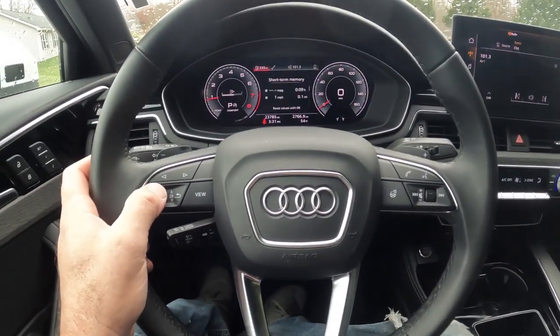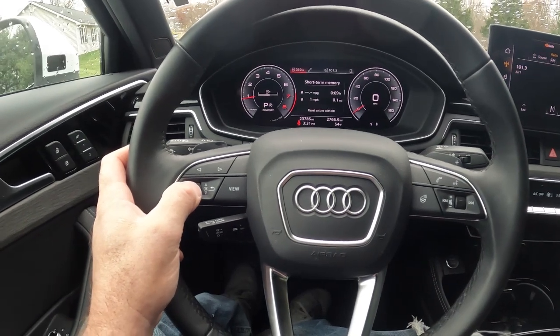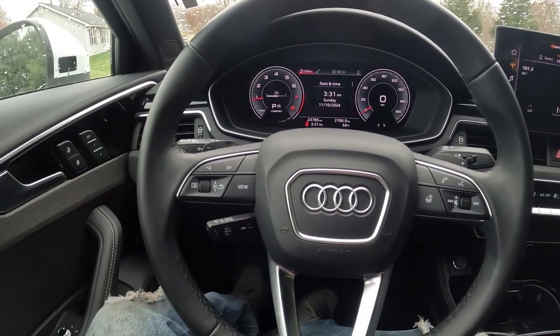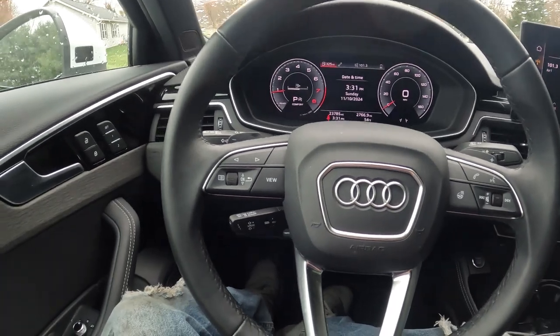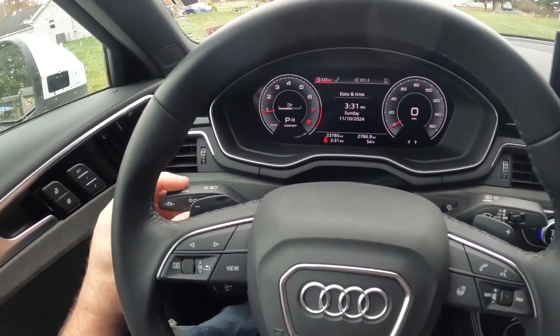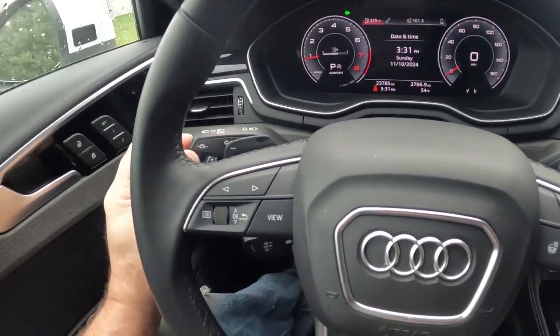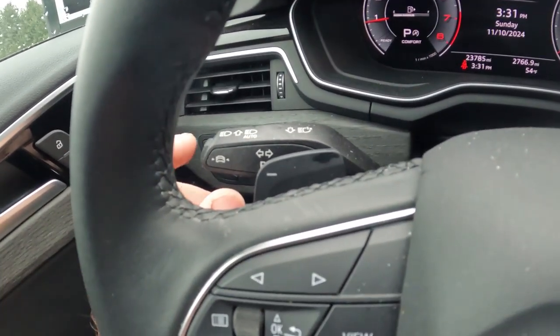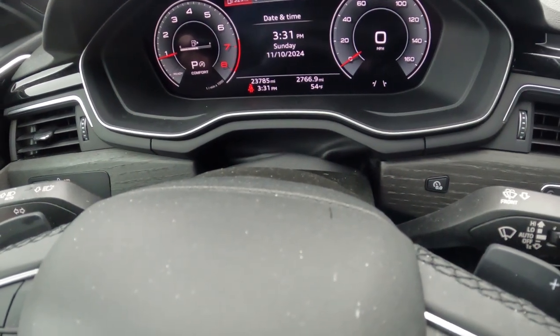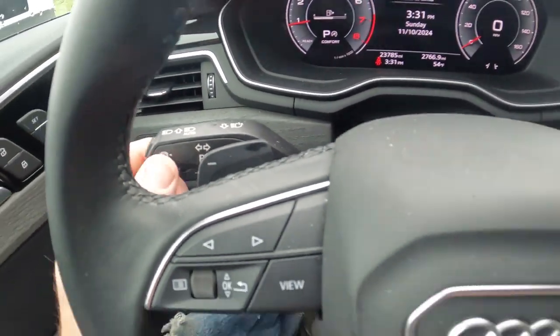There you go. So there's your date and time. That's usually where we pretty much kept this thing. Turn signals. The switch is here, pretty easy to use. Your button for your lane is here. You can see it light up, turn off, okay.